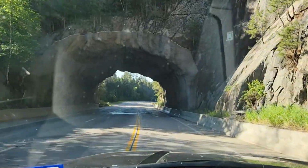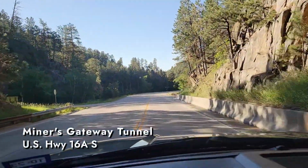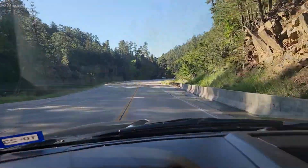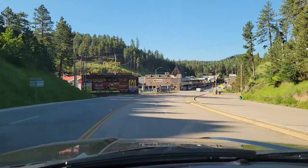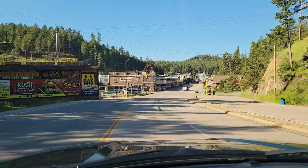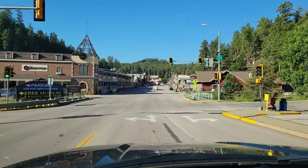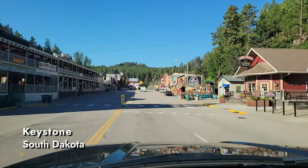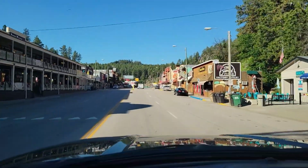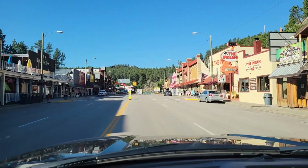Check it out, the first of several tunnels we'll see in the Black Hills. Keystone, the doorstep to Mount Rushmore, if you will. Great little tourist spot with hotels, shops, food, and small attractions. We'll pass through this town several times.